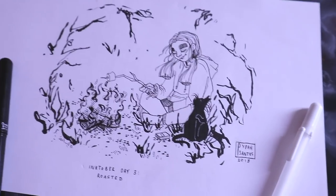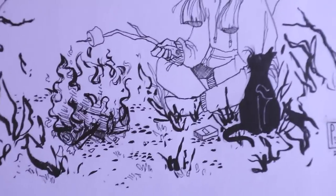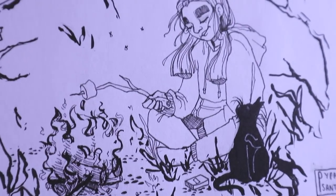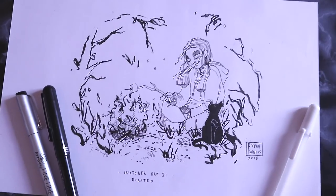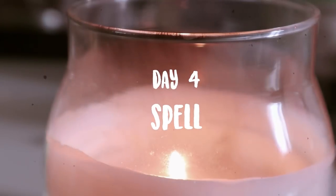So yeah, this is how it turned out in the end. I liked how it looked. That is all. It looks cute. It looks adorable. And then for the next one, day four was spell.